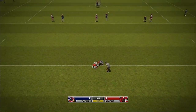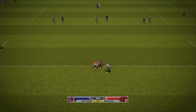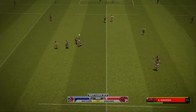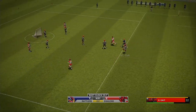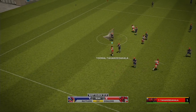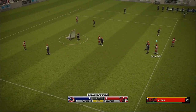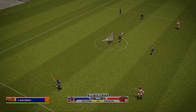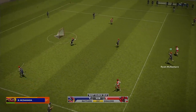Eyes on the X now for the restart. 91 cinches it, and the home team goes straight on attack. Ball top center. Ball side left. Ball side right. Ball top center. Brings the heat. 15 saves. Transition opportunity for them now.